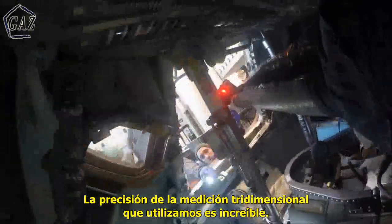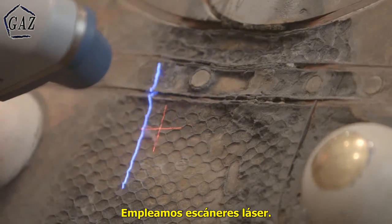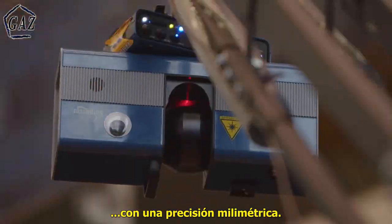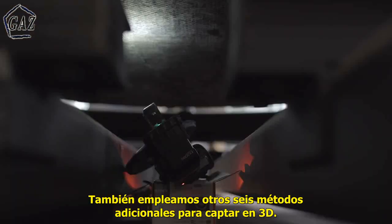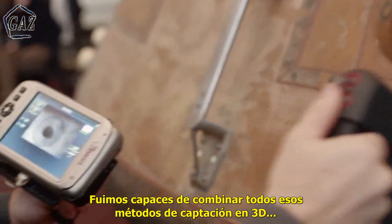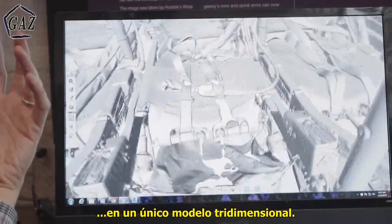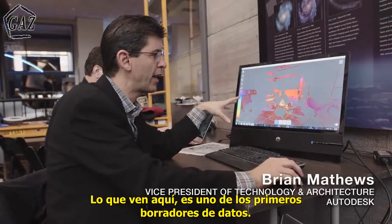The precision of the 3D measurement tools we're using is incredible. We're using laser scanners that capture over 1 million measurement points per second at sub-millimeter accuracy. We also used 6 other 3D capture methods, and we're able to pull all those methods into one cohesive 3D model. So what you're seeing here is some of the really early draft data.